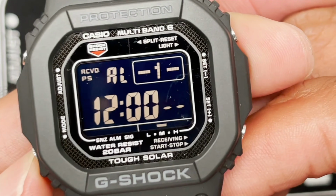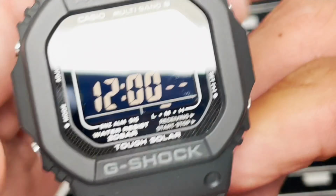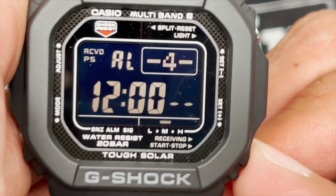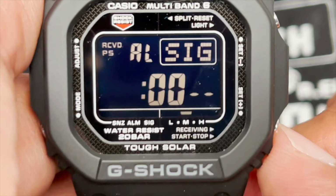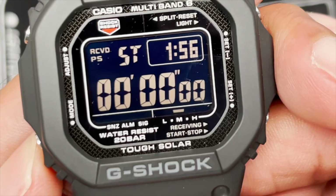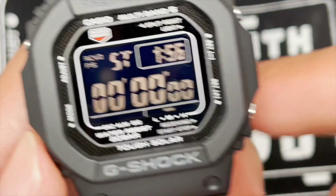So then you have your alarm functions. How many alarms are there? Let's check. 2, 3, 4, and the snooze. So there's 5 alarms and the signal. So you can set it so it makes a signal, a chime every hour. Stopwatch function, which also displays the time on the corner there.